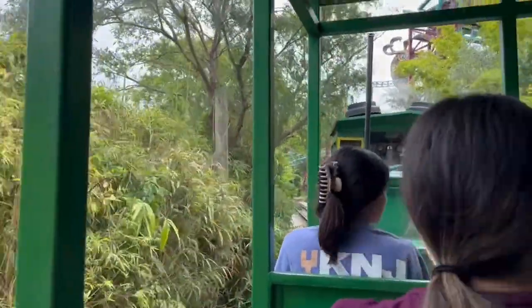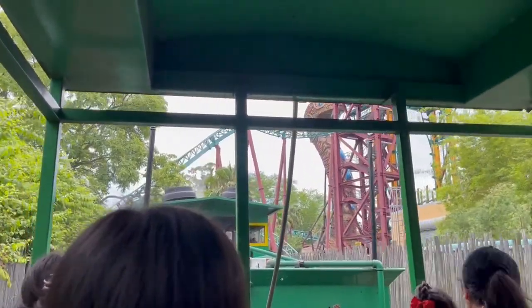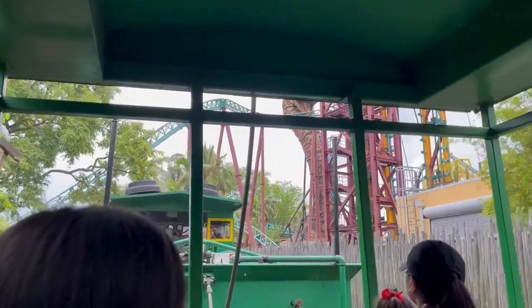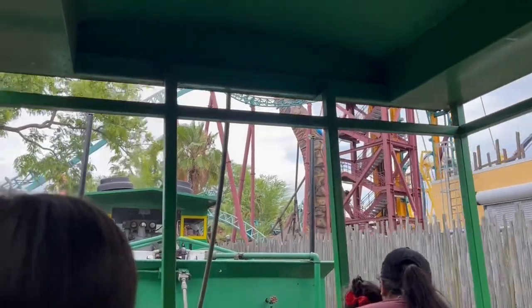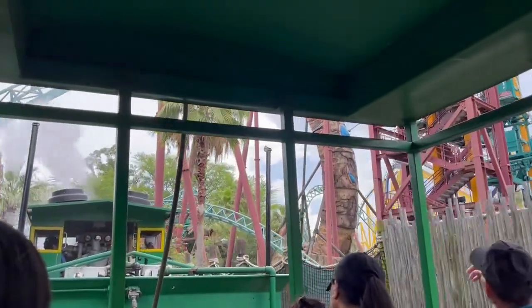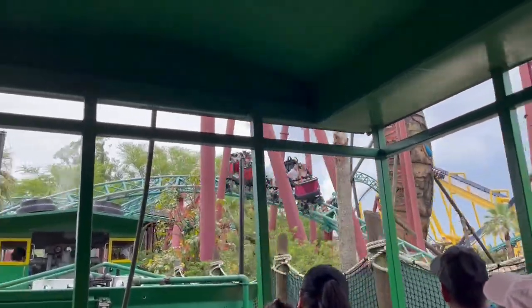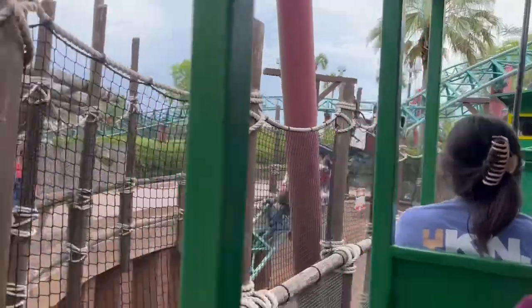Coming up next is Cobra's Curse. Cobra's Curse is a family coaster. It's also a spinning coaster. Go to the right to see an elevator that'll take the car 70 feet in the air and launch it forward directly towards that giant snake. Partway through the ride, you'll travel backwards, spinning. That's Cobra's Curse.